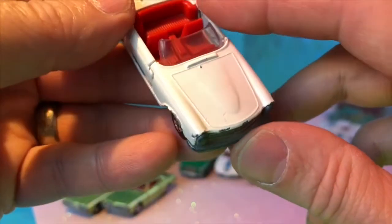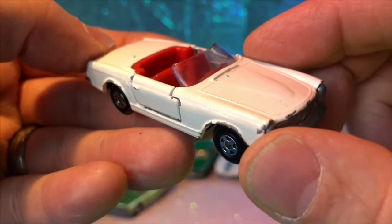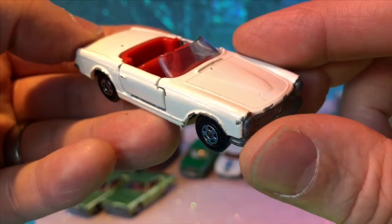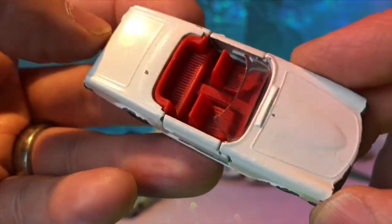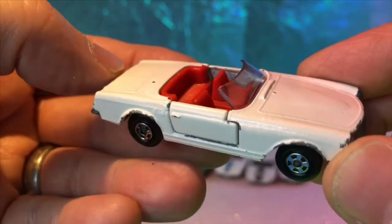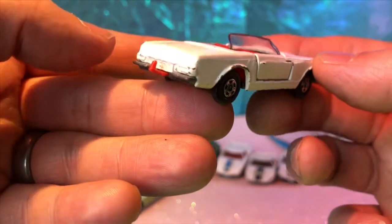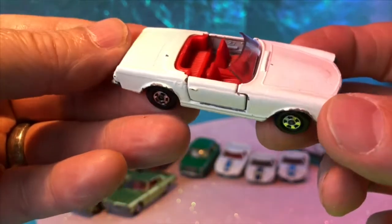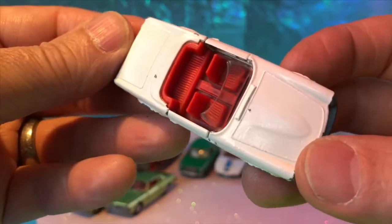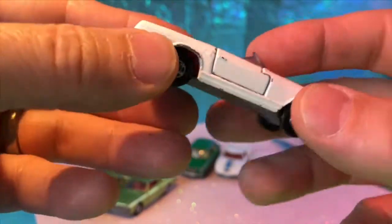But in my experience, white is a very hard colour to replicate. There appear to be many different shades of white, and this is an almost off-white colour. It is very bright, but it's not obvious white. It's not like, I don't know, Snow White or something. It's just white. Sports white or racing white or something.